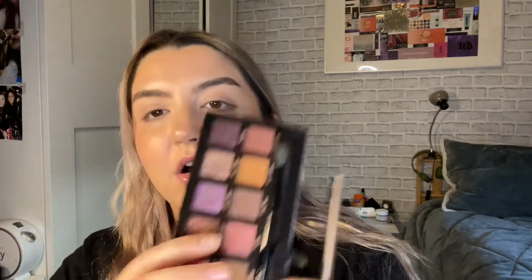Later I'm just going to wear a black shirt and some jeans, I think. So I can really do whatever my heart desires. I think I'm going to do a little purpley pinky moment, and then of course do some eyeliner. So let's see. I think I'm going to start off and just go in with the shade Love, which is a little more of a pinky type shade.